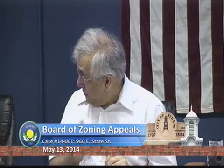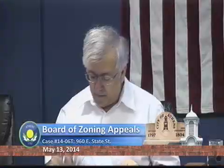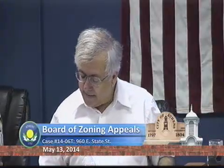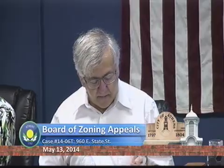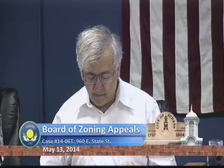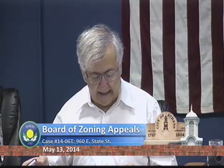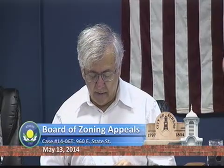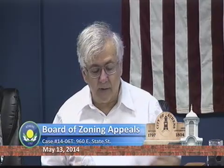So what are the conditions we have to look at? Any questions for Mr. Cressman? I'm reading this right now. Basically, it says in here, standards, the BZA may permit the temporary use of structures or premises in any zone for a purpose that does not conform to the regulations prescribed elsewhere in the zoning.